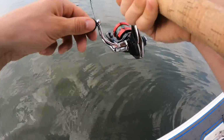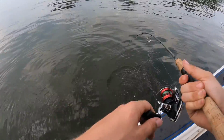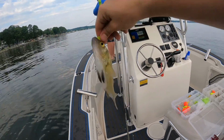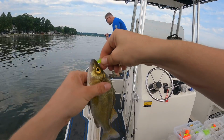Oh my gosh. Yeah, this one's got some shoulders on him. I got one too. This one's got some shoulders on him. Oh, hello. There. Someone's running at me. That's a good one. Dude, I love perch fishing, man. Woo. This one's got some black fins on his underside. Oh, rockfish came up and tried to eat him. Really?